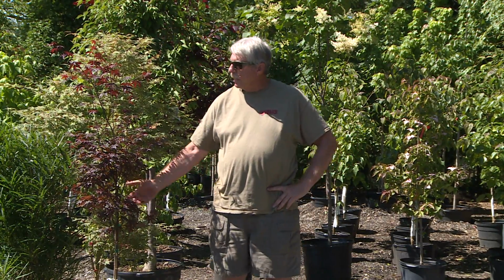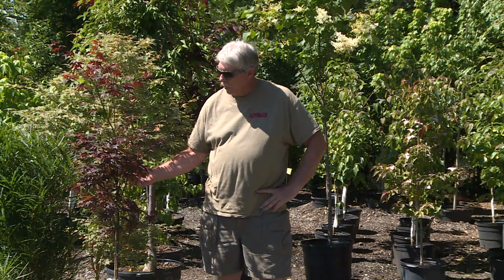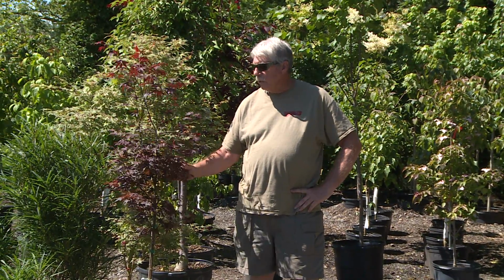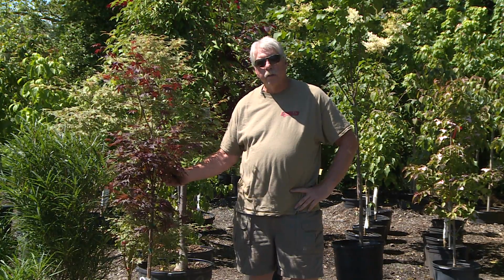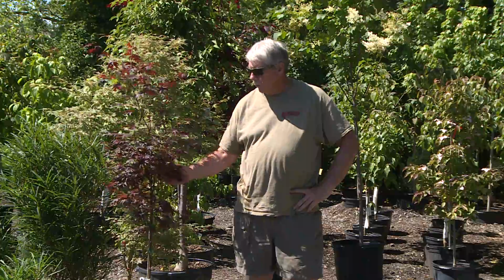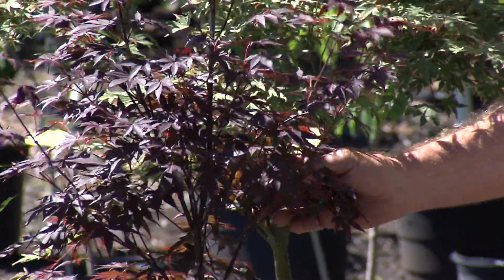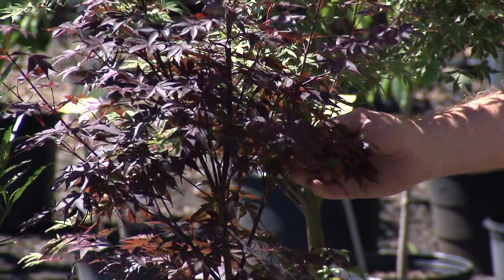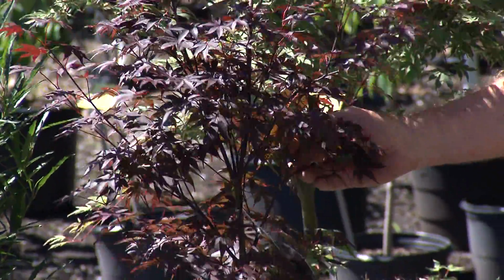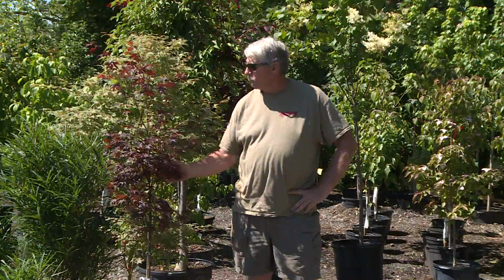This red leaf variety has been around for a long time. It's called Bloodgood Japanese maple. Bloodgoods are slow growing, and will reach a height of about 15 to 20 feet. So it's an excellent little accent tree where you don't want something that's going to get too overly large. There's many different varieties of Japanese maples.